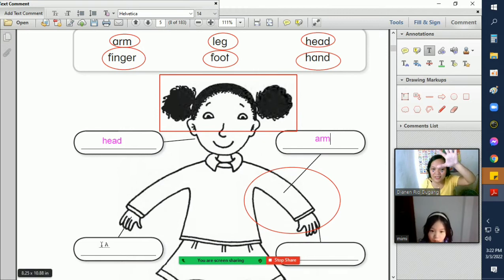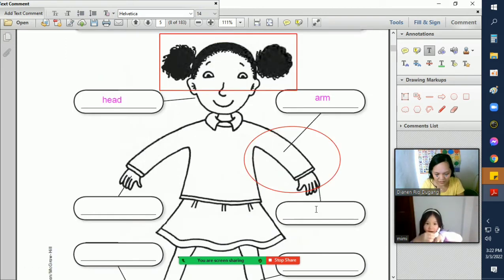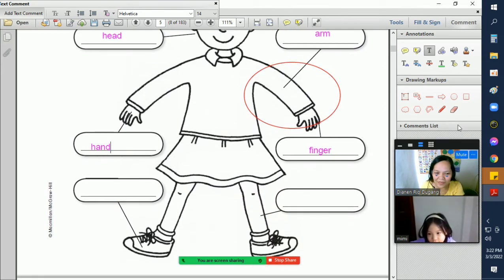How about this one? Look at this finger. Finger. Yes, that is correct. Now here, how about all of this one? Hand. Very good. Hand. Right, that is correct. These are just fingers, but this one is hand. This one is the arm. Very good, Mimi.